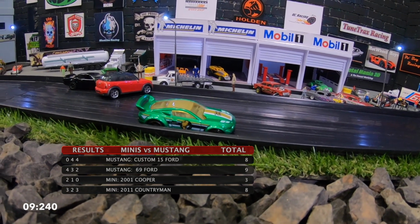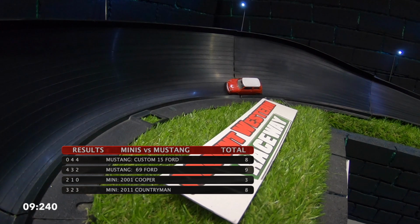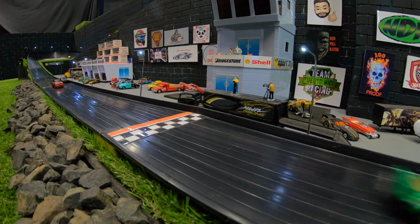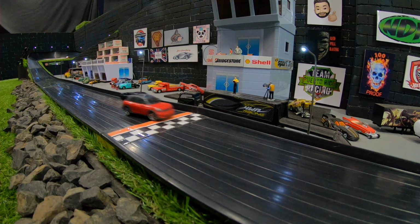Yeah, 100% agree with you there. However, if one of these Minis didn't keep stopping all the time to take photos, they'd be doing a lot better. Looking at the minor placings, we've got the Countryman coming in second. Very close behind him, though, is the Black Ford Mustang.